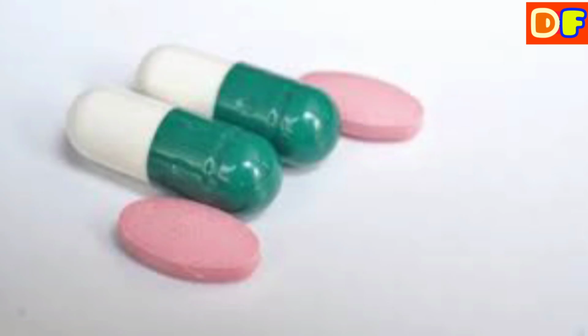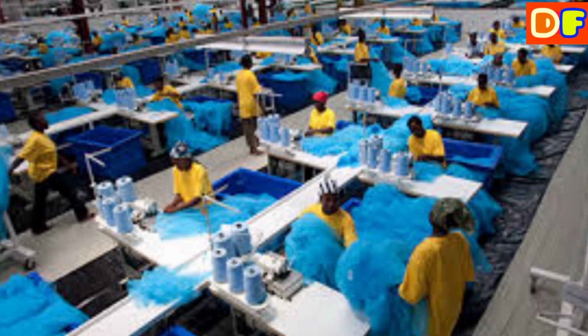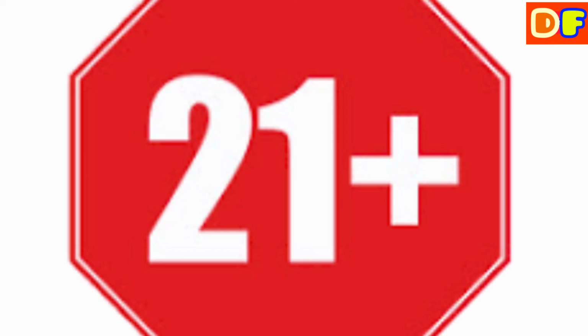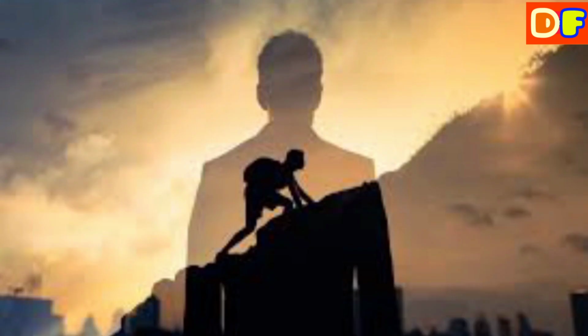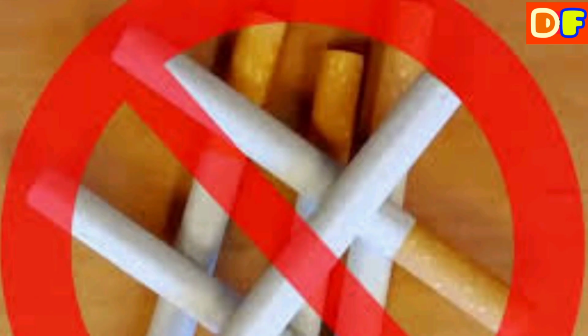Tobacco is the only legal drug that kills its users when it is used exactly as intended by its manufacturers. In the US, the National Survey of Drug Use and Health found that over 95% of smokers started before the age of 21. It can be very difficult to overcome an addiction to nicotine. So the best thing you can do is to never pick up a cigarette in the first place.